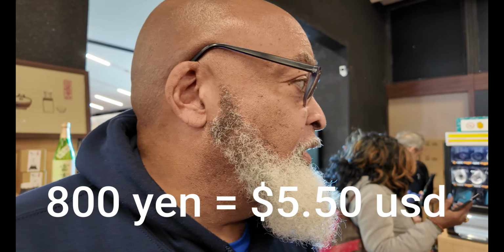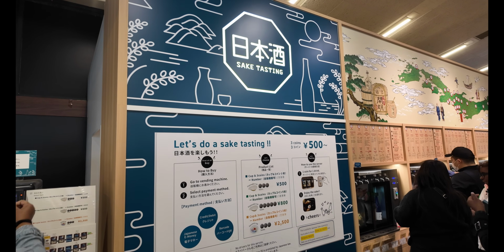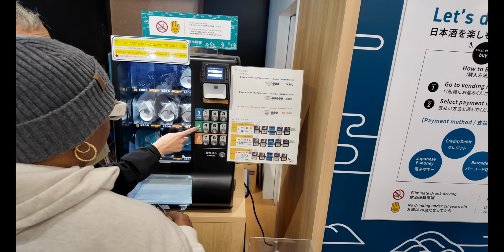Now it's time for a sake tasting. They canceled the cable car, so they put us off at a restaurant and they have some sake tasting. You get like, it looks like 5 samples for 800 yen. Don't ask me how much. 500 for 3 coins, 800 for 5 coins.